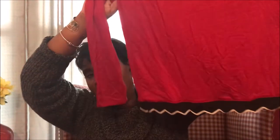It does have that bottom pleating that's black and white, which I can live with because I think this would pair very nicely with that black skirt. But I also think it would pair pretty nicely with that flowered skirt that I just showed. So I think this is going to be a nice addition, and I need a new red shirt. So I'm excited about that.